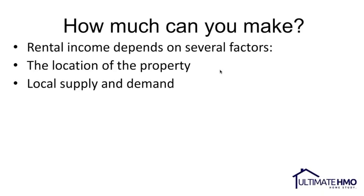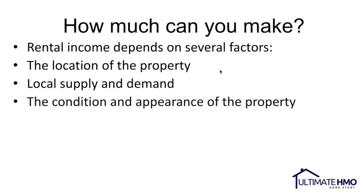However, the HMOs that are unlet, the ones that are empty, are generally the ones that are in not such good condition, or they're very average. You see, the condition and appearance of the property is very, very important. We encourage our students to go very high end, to make them look fantastic, make the rooms look like a hotel room, and then you should very quickly fill your rooms.